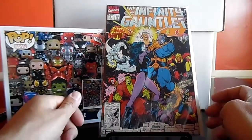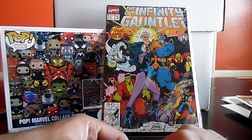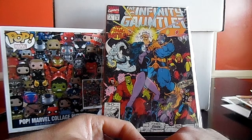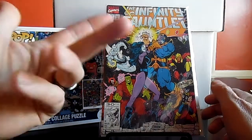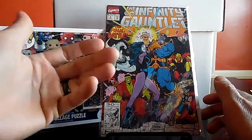Got Infinity Gauntlet number 6, the grand finale of that series. That was really cool. Ron Lim art and George Perez. Very cool. You know what? Bad thing is, I still have to collect the rest of the series. I have number 1 and now number 6. I've read the series. I just need to collect the individual issues.